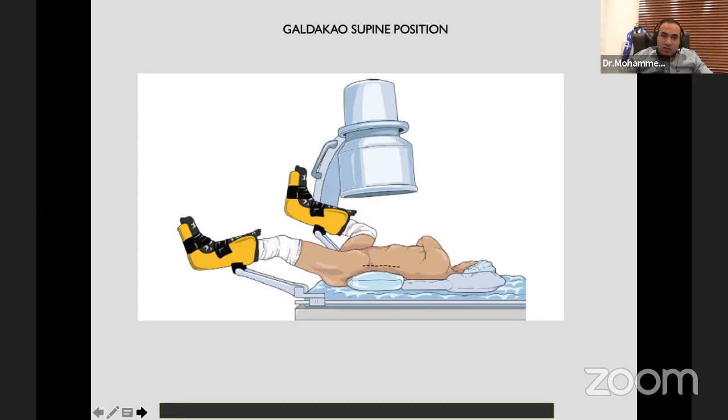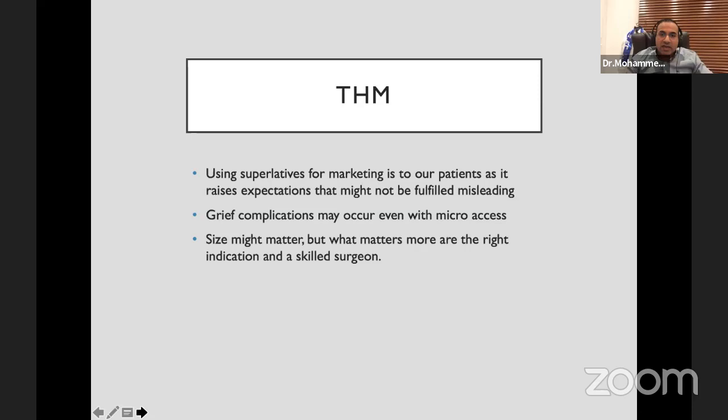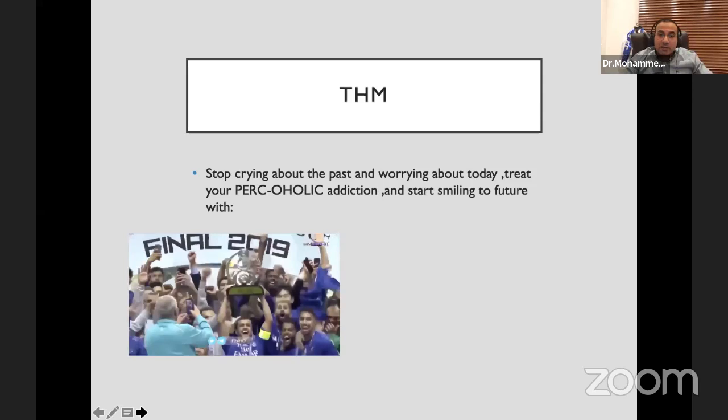My take-home message: a grave complication may occur even with a microaccess. Microaccess doesn't legitimize the access. It's still that most complications happen when the access sheath is produced. Bleeding, a lot of complications happen. Size may matter, but what matters more is the right indication and the skilled surgeon. Please stop crying about the past and worrying about today. Treat your percutaneous addiction and start smiling to the future with flexible ureteroscopy. Thank you.